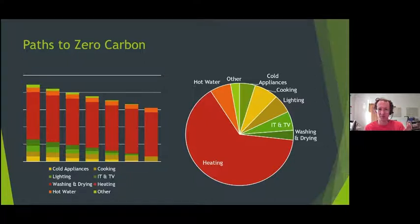Where are we going? So even if we use the same amount of energy for lighting and heating and all the other things that we do, our carbon emissions will go down because of changes being made to our electricity system. The first bar here is showing roughly where we are today, but the last bar is showing where we get to when our electricity gets to zero carbon. If we're still using gas for heating, hot water, and cooking, then we will still have a significant carbon footprint because the gas is a fossil fuel.